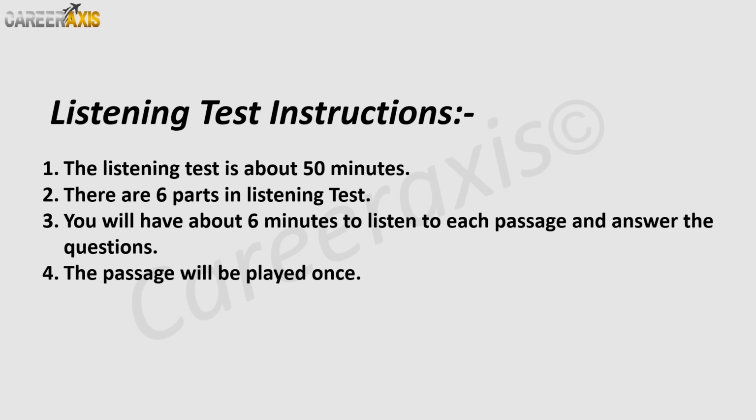Listening test instructions. The listening test is about 50 minutes. There are 6 parts in the listening test. You will have about 6 minutes to listen to each passage and answer the questions. The passage will be played once.